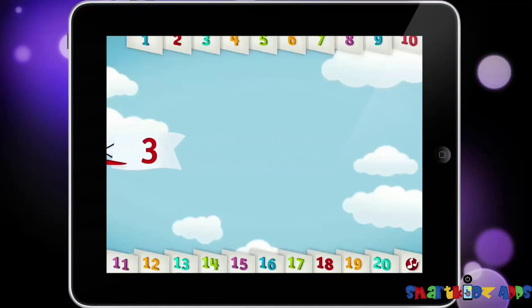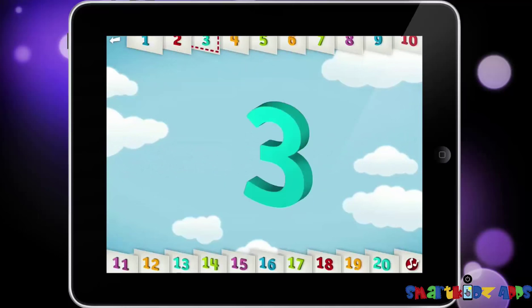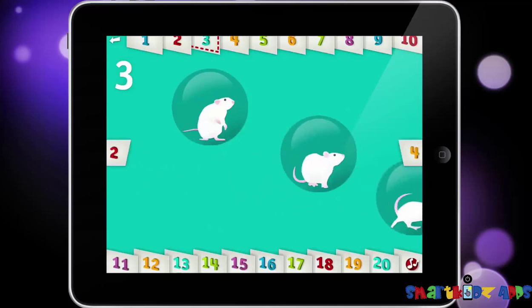Let's count to 3. 1, 2, 3. 3 white mice. See how they run. Keep going. You're on a roll.